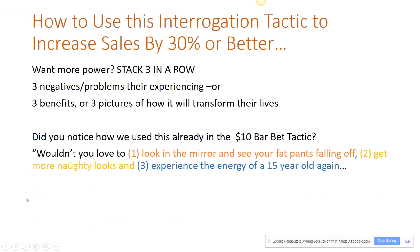And then there's number 1, look in the mirror and see your fat pants falling off. 2, get more naughty looks. And 3, experience the energy of a 15-year-old again. Now, this is only if someone is actually thinking these transformations. Let me be very clear, they are not just made up. This right here was for a specific problem, right?